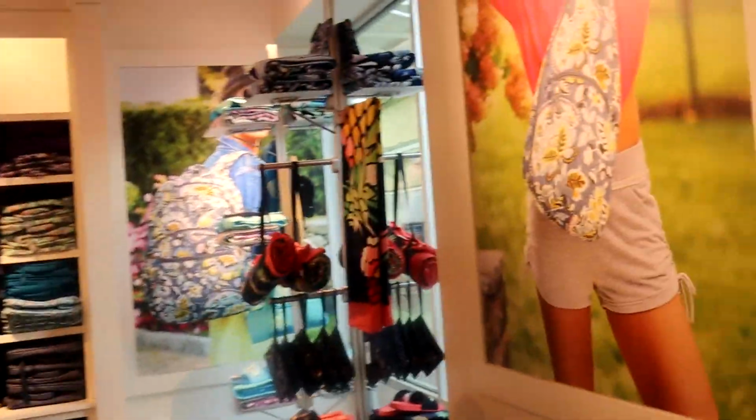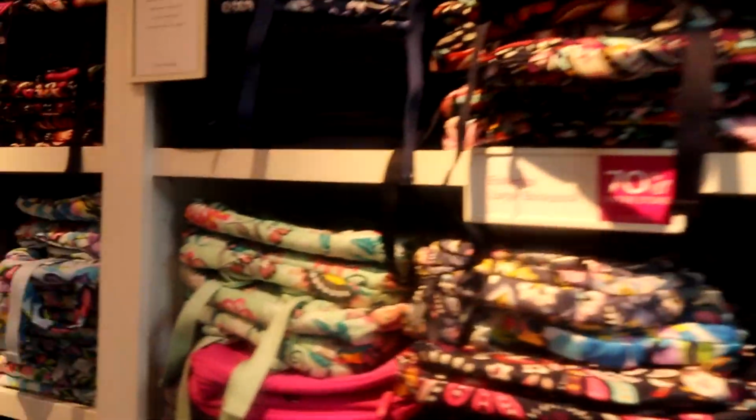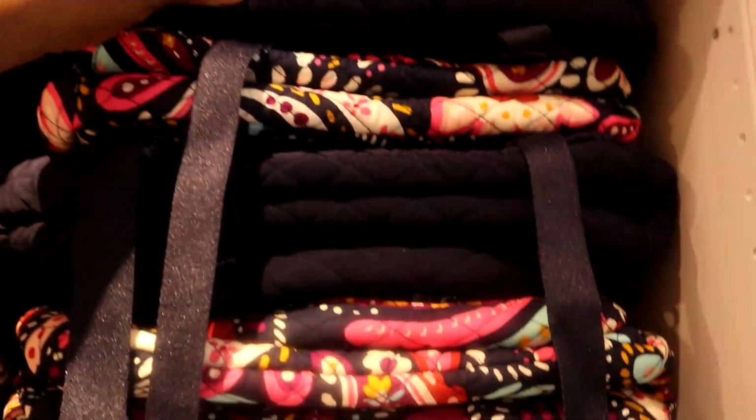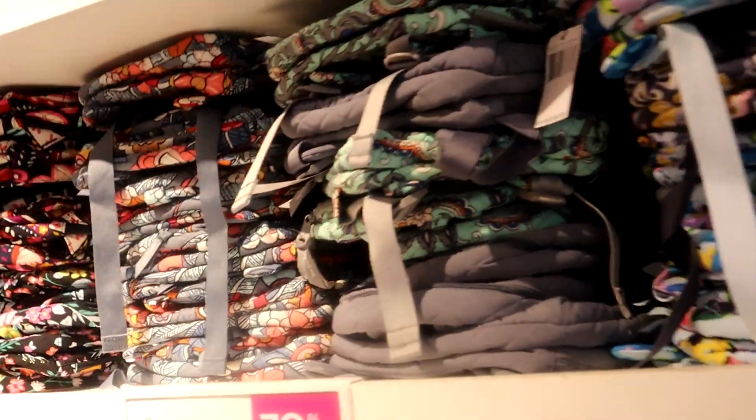Alrighty. So we are now in Vera Bradley. This is my spizza. I might buy me something if the price is right, because the entire store is 70% off. I like the solid prints. I'm more of this kind of girl right here. Ooh, that's so pretty. I don't got my phone with me. I left it in the car.